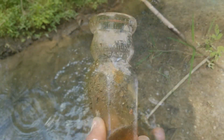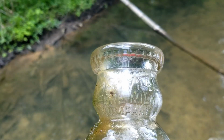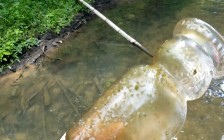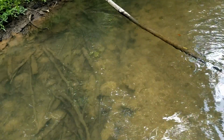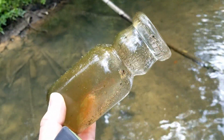Oh, fail. Here's an interesting one that I just pulled out. Nashville Pure Milk Company. Got a different shape to it. Let's see if it's got anything on the bottom. It does have a few things. It's probably a 40s, 50s, or 60s bottle, but I'll take it and keep it just because it's got a cool shape.